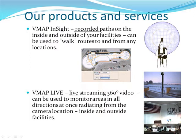VMAP offers two different products and services: VMAP Insight and VMAP Live. VMAP Insight is the service where we record video maps on your site, on the inside and outside of your buildings. These video maps can then be played back to navigate any route that you can build in the software, as well as instantly click and view anywhere in the building.